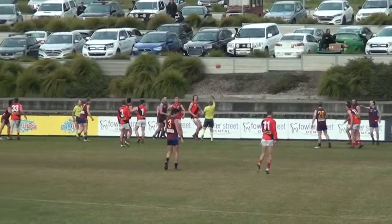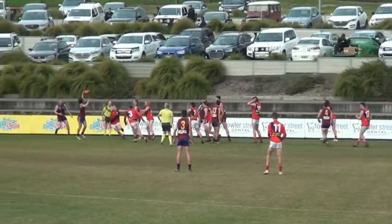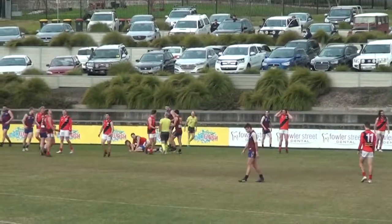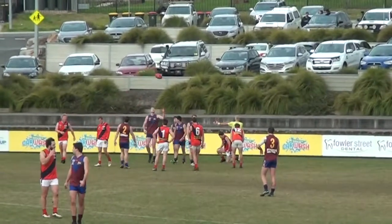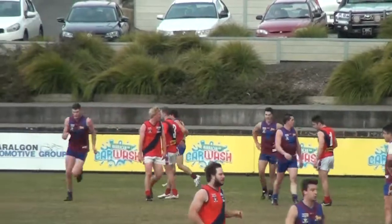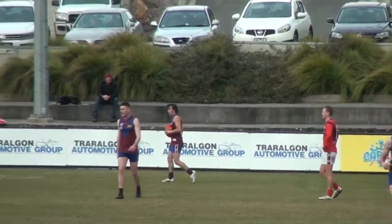20 metres out now from the Lions goal. Front spot there was White. Farrell took it out, gave a handball backwards to Coxheads. Now Wilson under pressure, got one high. And Wilson will go back and have a shot on goal for Moe. He is one of the smallest out on the park. Of course, Jacob Wood holds that title, has done for many years. Wilson is close.